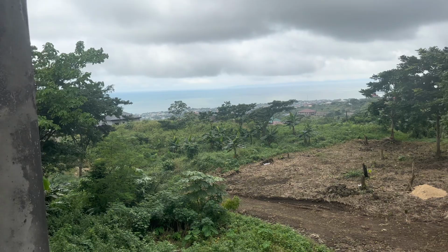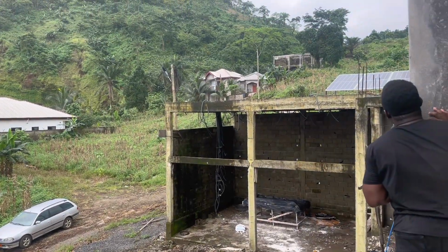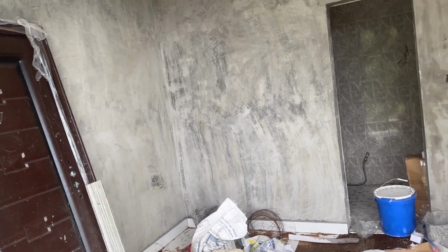And that view, oof, check out that view today. That day was clear weather. It's so beautiful. Just imagine this glass door here, and I get to see that every morning when I wake up. I'm so grateful to God for the little things.